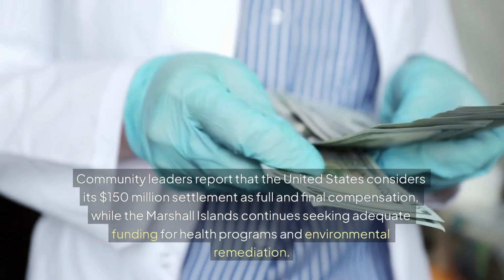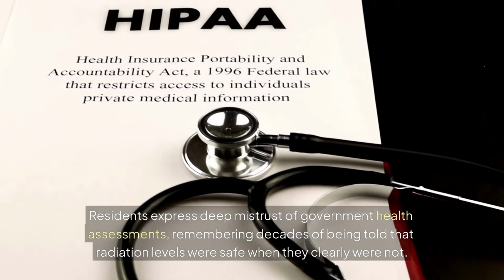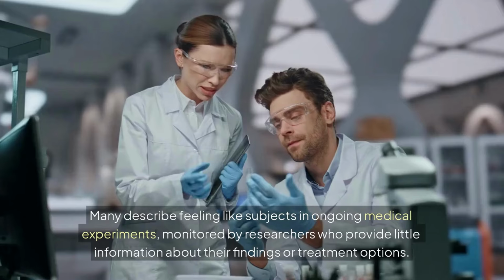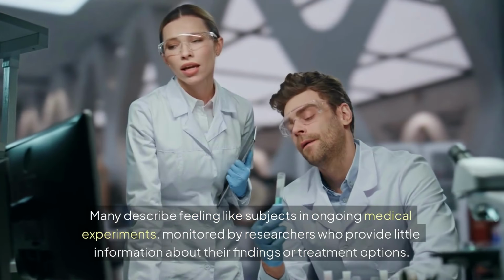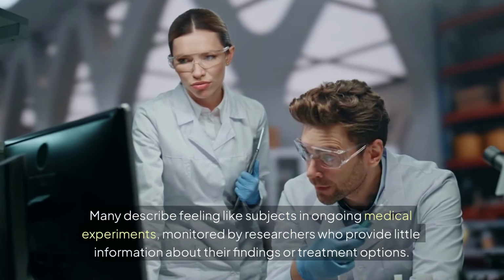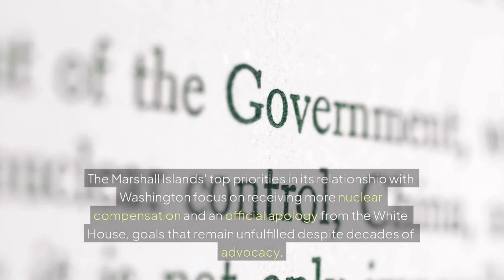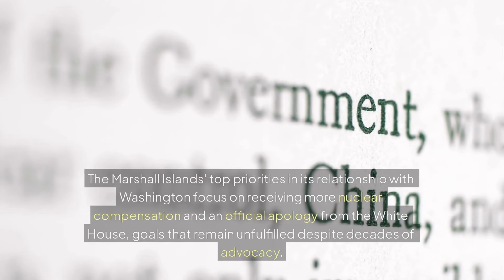Residents express deep mistrust of government health assessments, remembering decades of being told that radiation levels were safe when they clearly were not. Many describe feeling like subjects in ongoing medical experiments, monitored by researchers who provide little information about their findings or treatment options. The Marshall Islands' top priorities in its relationship with Washington focus on receiving more nuclear compensation and an official apology from the White House, goals that remain unfulfilled despite decades of advocacy.